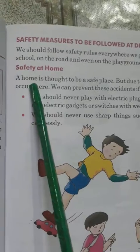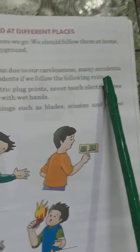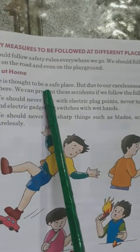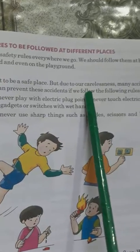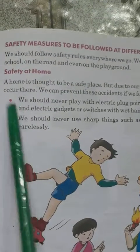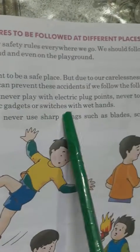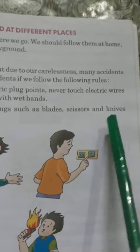Safety at home. A home is thought to be a safe place, but due to our carelessness, many accidents occur there. We can prevent these accidents if we follow the following rules. People say that home is the safest place for us, but when we are careless and not following proper rules, accidents may happen to us. So to prevent accidents at home, what must we do? Number 1, we should never play with electric plug points, never touch electric wire, electric gadgets or switches with wet hands. Number 2, we should never use sharp things such as blades, scissors, and knives carelessly.